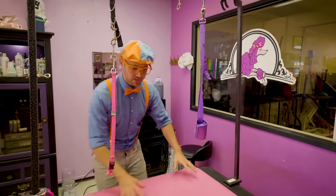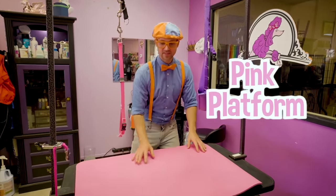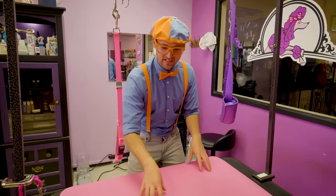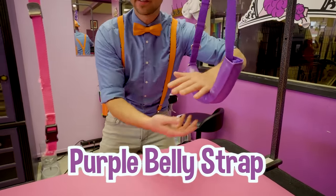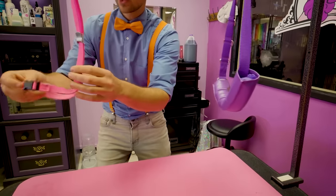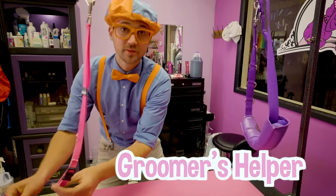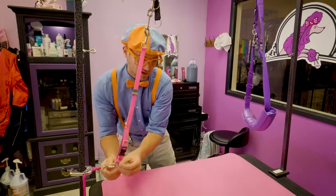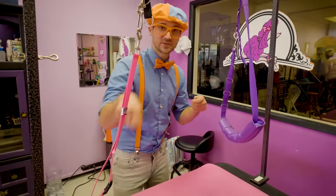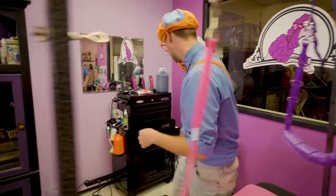Check it out! Look at this pink platform. This is what all the pooches stand on. And this is a nice purple belly strap right here, and then a neck strap. This is called a groomer's helper. It makes sure that the pooch doesn't fall off the table while it's getting groomed. Hey, come check this out.